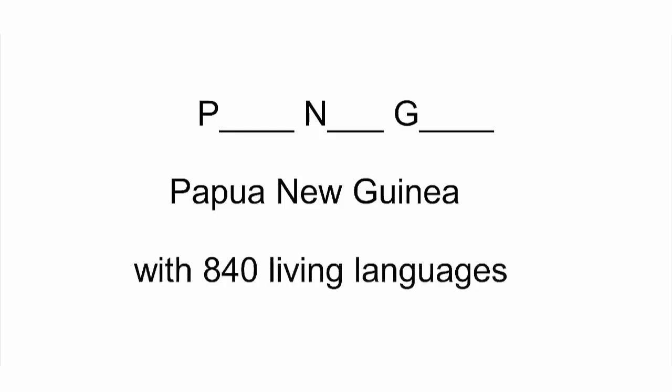Near New Zealand, kind of. Lots of languages there. Small tribes speaking languages, not many people speaking each language, but collectively they have a lot. There's 840 living languages. Living language being a language that people still speak today. For example, no one speaks Latin anymore, so that's a dead language.